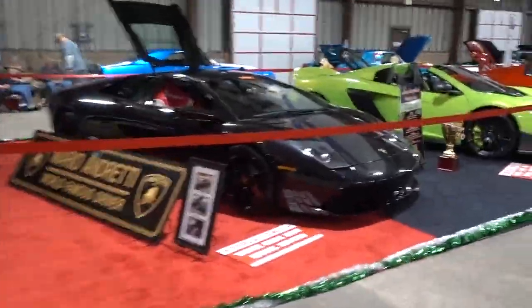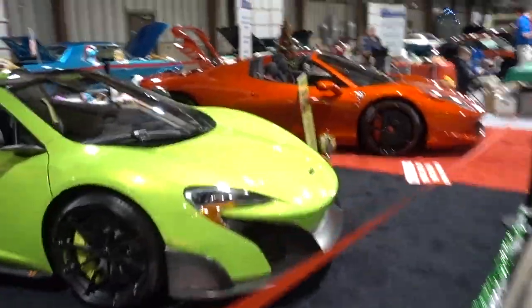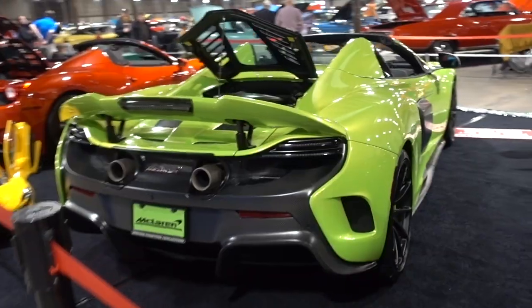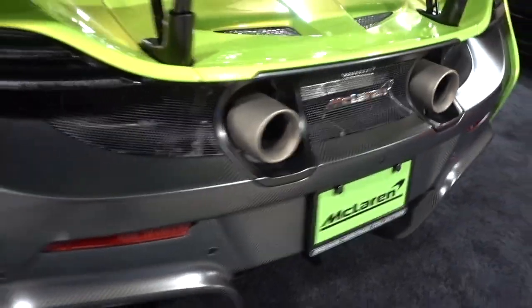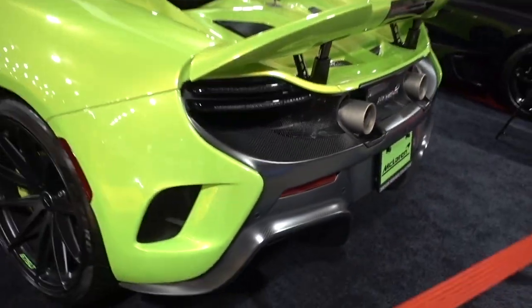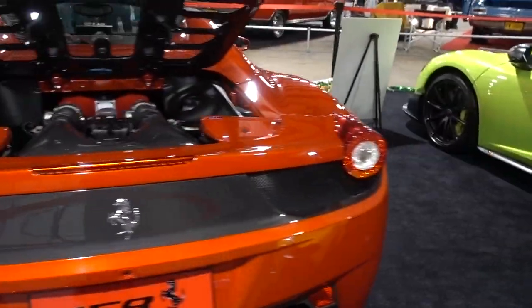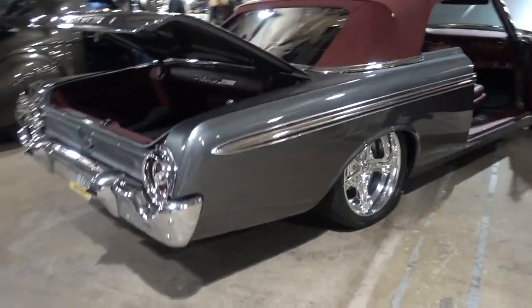Here's some supercars. Meh. I do love 458s though. If I ever hit the lottery, I'm gonna buy one of those. But I might buy a McLaren first because McLarens have that rear exhaust. You can just hear it now, just driving by people, all loud and obnoxious, making supercar noises.